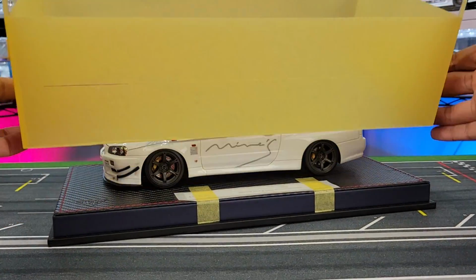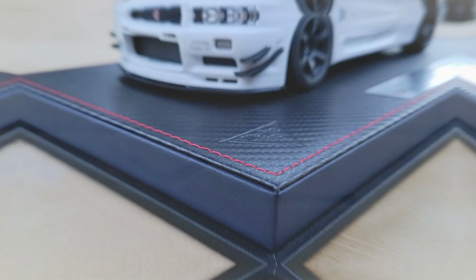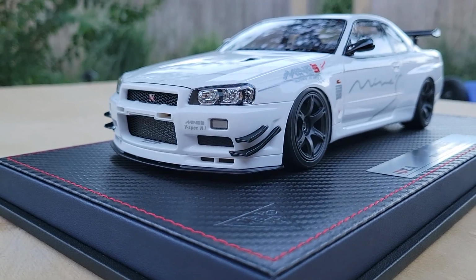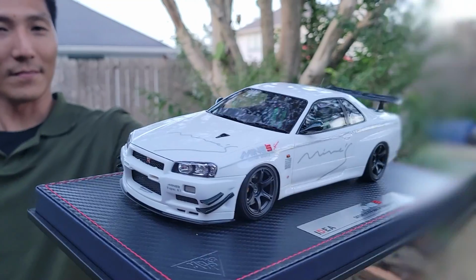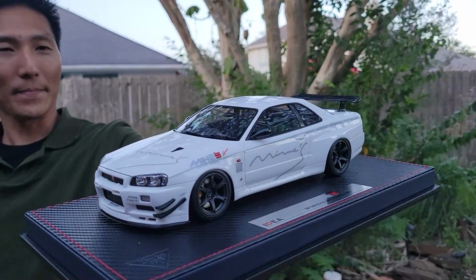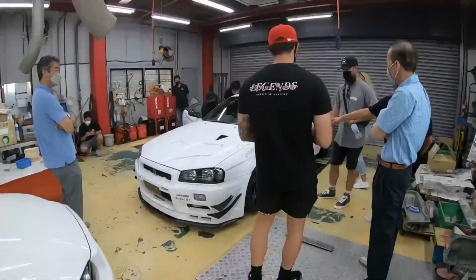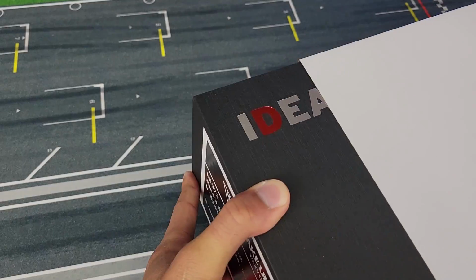So this is the recently released Minds Nissan Skyline GTR demo car. And at quick glance, you may think this is a real car, but it's actually a beautifully handcrafted, scaled down 1/8 scale model car. Let's see if this model car lives up to the expectations of Minds Motorsport. See how well they did on this thing starting right now.